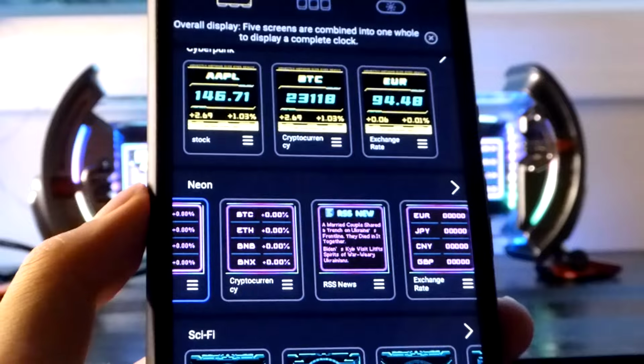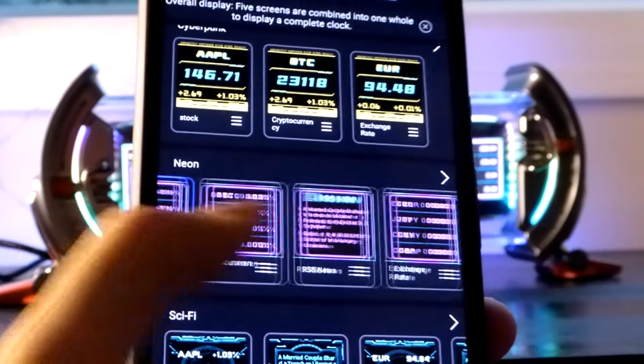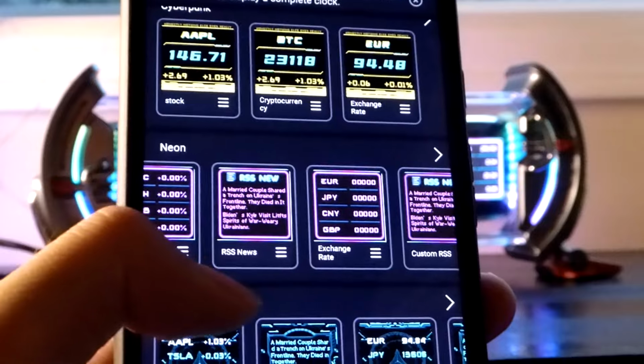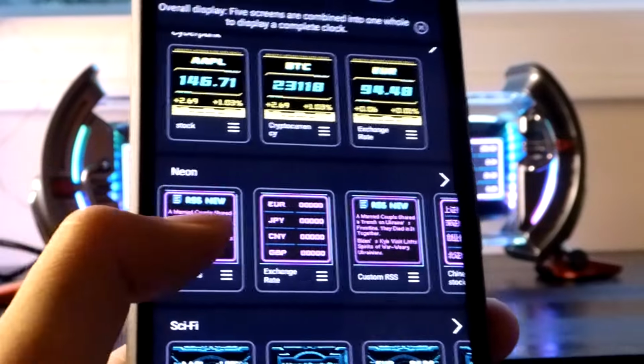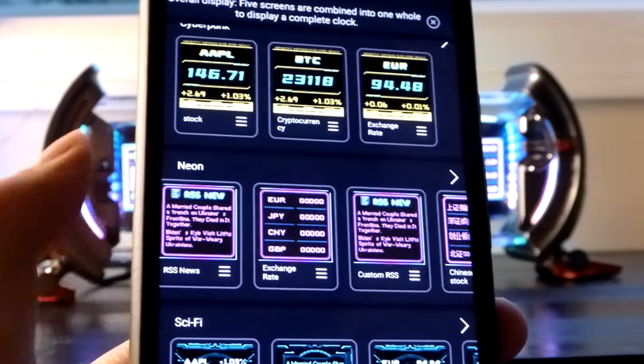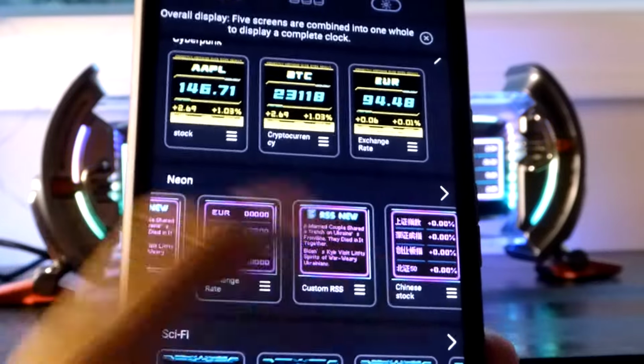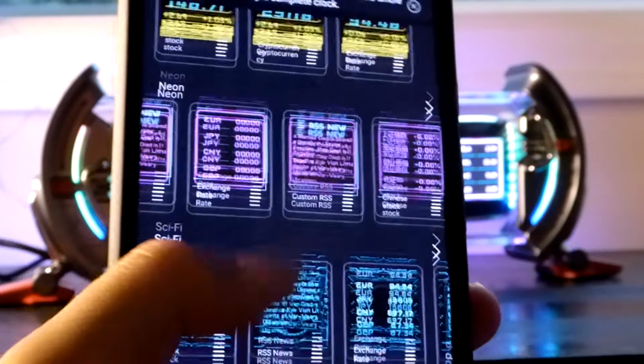And compared to Cyberpunk, it looks like the neon theme gives you a little bit more customization, including a custom RSS feed. So you can pull in some news information just by using that particular feature, or the similar exchange rate, stock, and cryptocurrency can be tracked, and even a separate one here for a Chinese stock market as well.